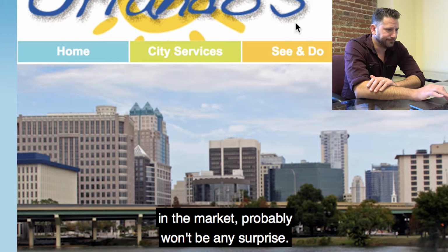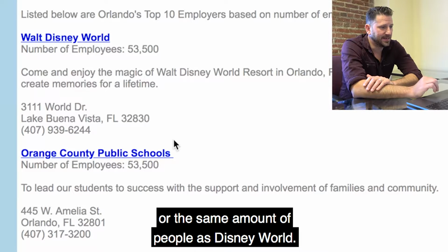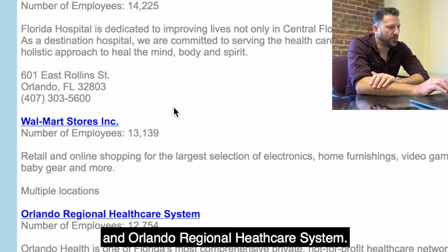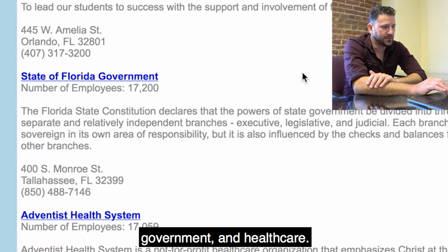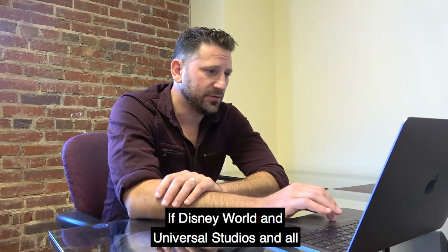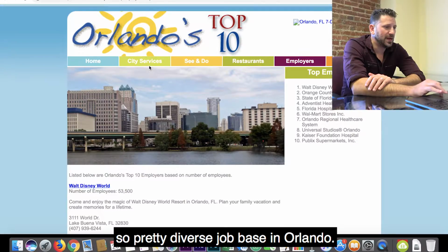And the top employers in the market, probably won't be any surprise. Disney World is one of the top employers. Orange County Public Schools actually employs almost the same amount of people as Disney World. The state of Florida, Adventist Health System, Florida Hospitals, Walmart, and Orlando Regional Healthcare System. So what you have as employers in the county, you have Disney World and all the theme parks, public schools, government, and healthcare. You think about the idea that all these sectors might take a dip at the same time. That's unlikely. Even if we hit a recession, if Disney World and the Universal Studios and all of the theme parks take a hit, certainly the schools aren't going anywhere, the state government's not going anywhere, the healthcare system's not going anywhere. So a pretty diverse job base in Orlando.